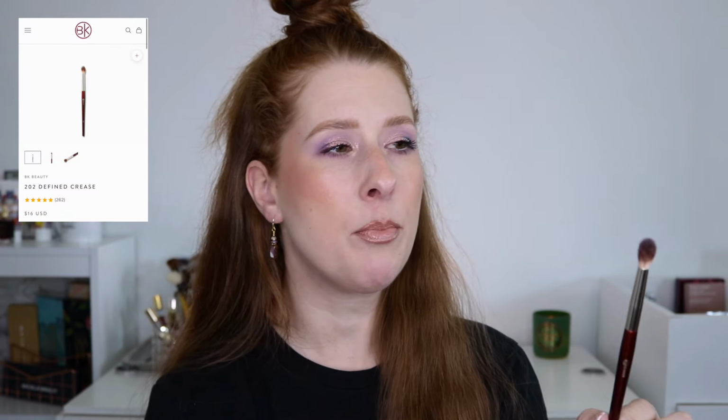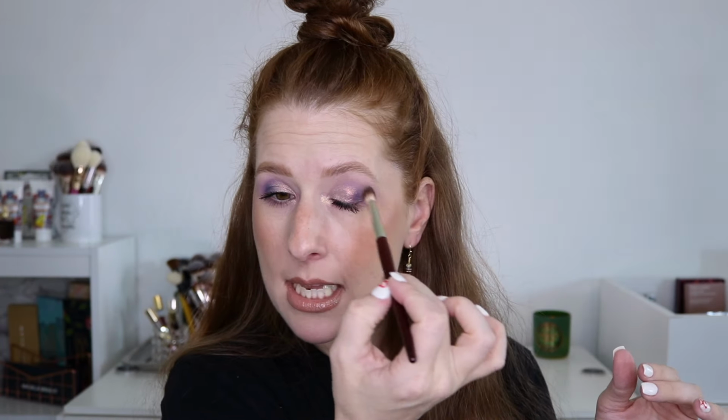Now, I do think that I purchased their set for small hooded eyes because I have small hooded eyes, and there are 2 brushes if you do have small eyes that are amazing. One is the BK202. This brush is great for crease work because it is more tapered, but it's still fluffy and easy to blend.